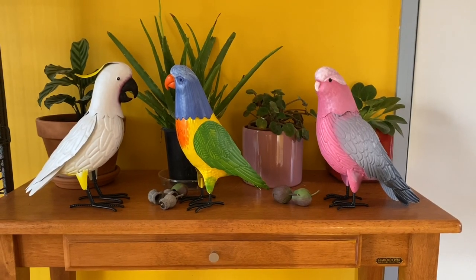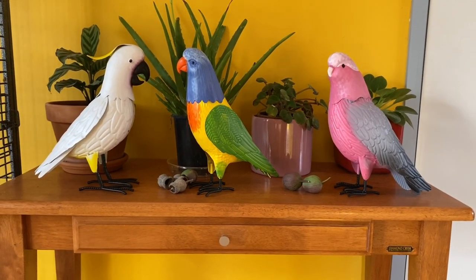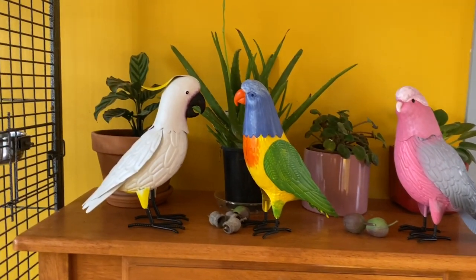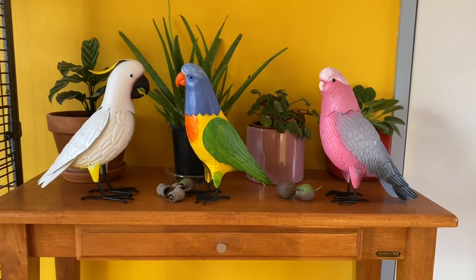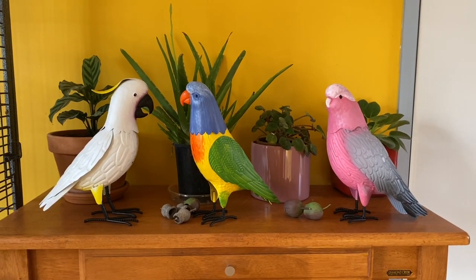For those who wanted to have parrots that are easy to take care of, no challenge in raising, you better get this one. No noise at all. You don't have to worry about the food. So this is pretty good.